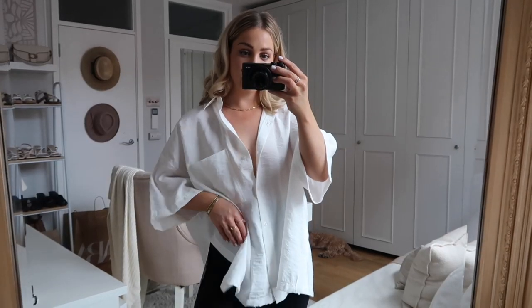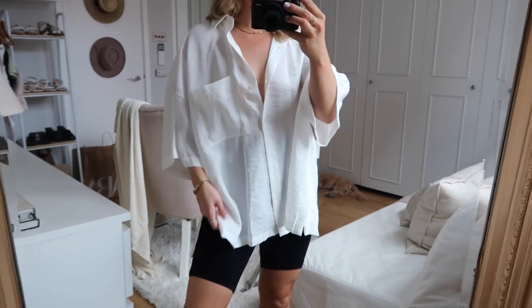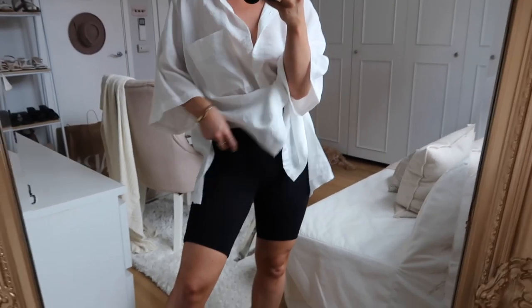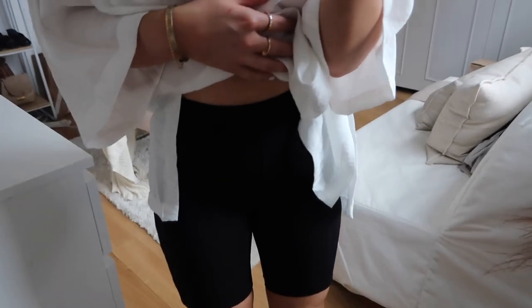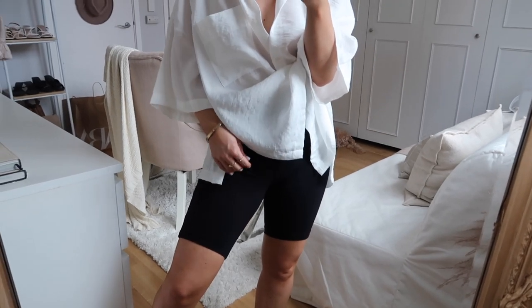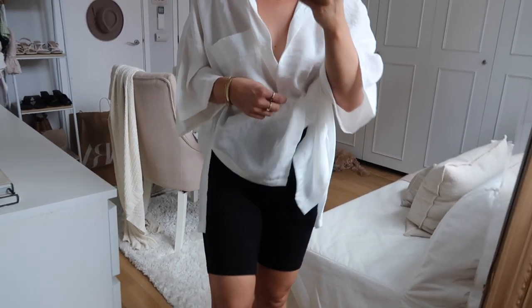Then I also ordered this short sleeve loose oversized shirt. Not sure if I'm feeling it though. I feel like this would look cute maybe tucked into some denim shorts, and I've just put these underneath. This is probably not how I would wear it, but I also got these black cycling shorts. They've got this rib detail going through, if you can see up close. I think these are the size small. I think these are great to throw on with a big t-shirt, like an airport kind of outfit.